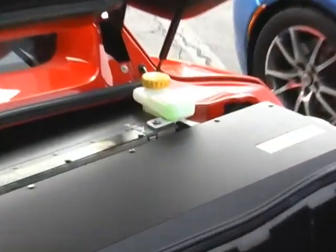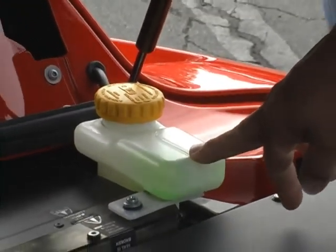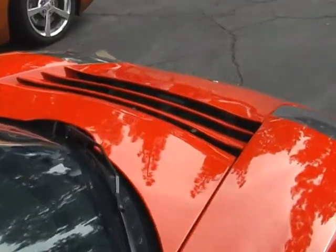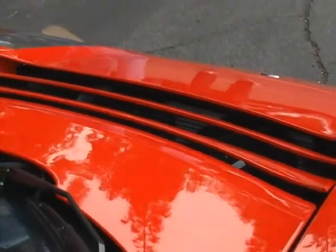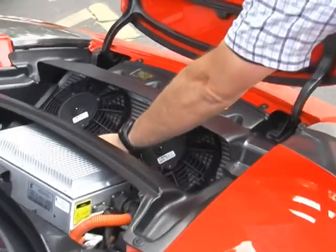What is that right there, that tank? That reservoir? This is the water cooling for the battery. Oh, okay. So up front, you see that it has a standard radiator. There's no way unless you wanted to.